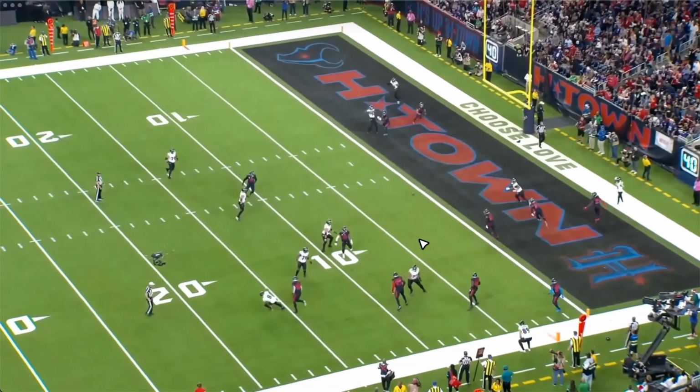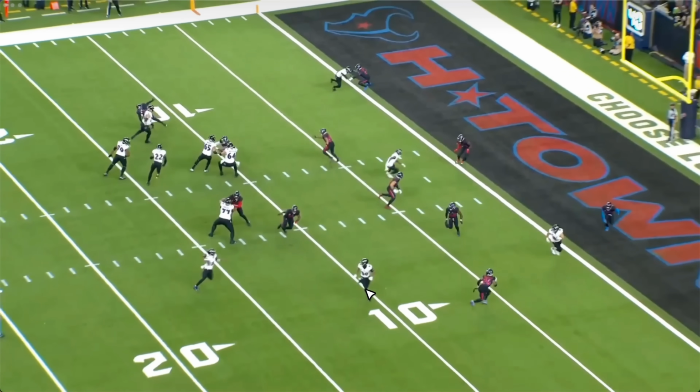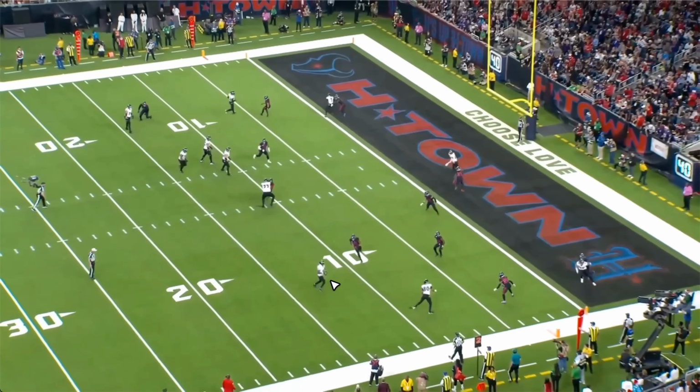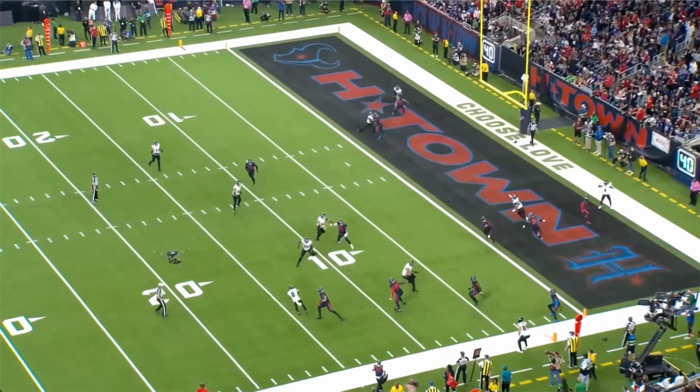80 is trying to find space. Let's watch 80 again, one more time. He's right here. His route is to go to the flat. It's a 2-yard route. He's supposed to catch it right here and maybe turn it up. There's nothing there. What does Lamar do? He buys time. You can't touch me. You can't touch this. Getting loose.